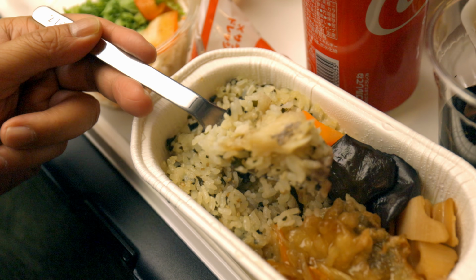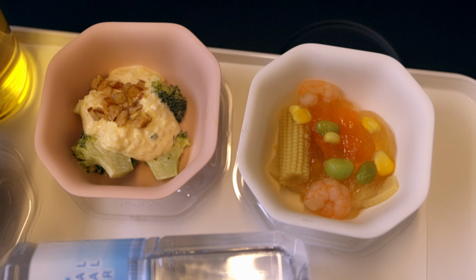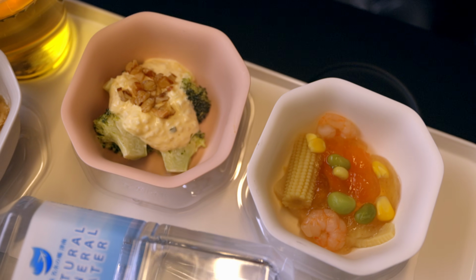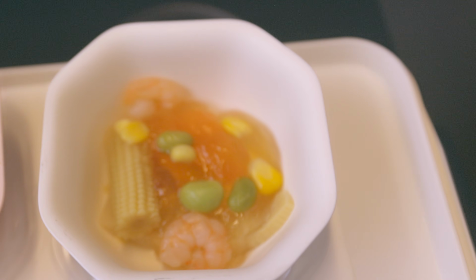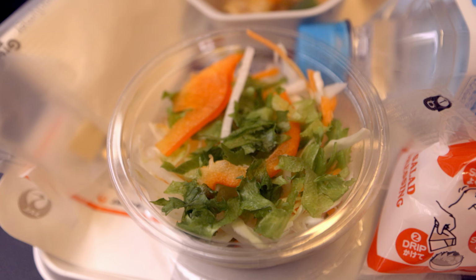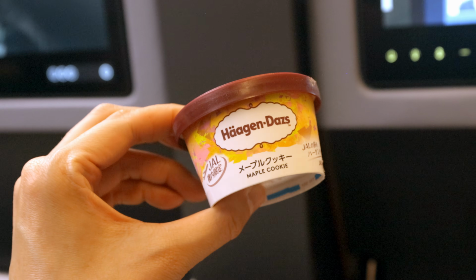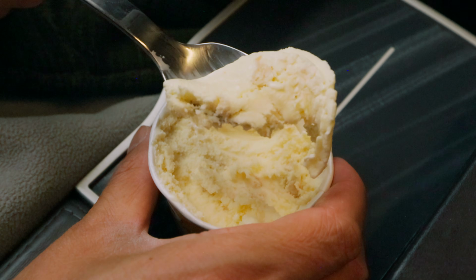Both meals were served with a side of deep-fried tofu in chicken dashi broth, broccoli with quinoa tartare topped with almonds, and shrimp and spring vegetables with bonito dashi flavored vinegar and soy sauce. There was also some green salad, miso soup in a cup, and for dessert, a miniature maple cookie flavored Haagen-Dazs ice cream.